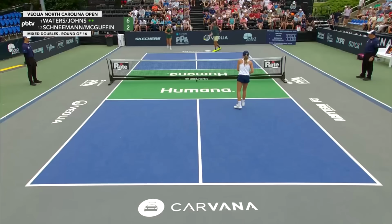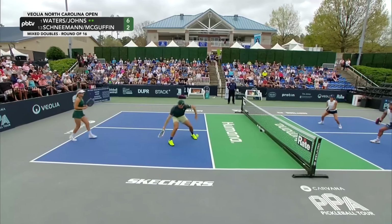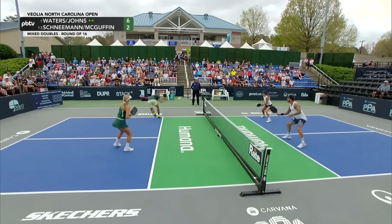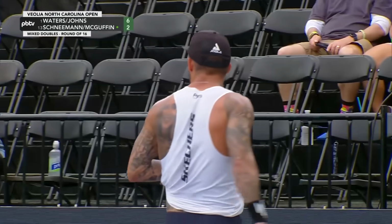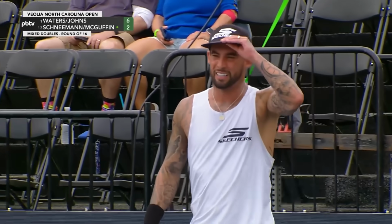6-2-2. Great backup there from Schneemann. Clean winner out for McGuffin, yeah. Well, McGuffin's smart. He's been playing for a while. He's not going to get beat with the slow winner cross court again. He stays home and finds a nice 2-6-1 backhand put away.